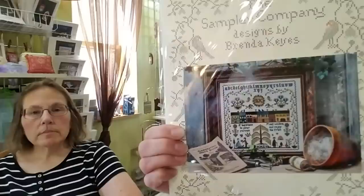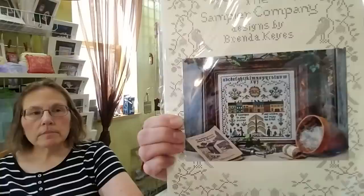So, my WIP progress. I keep promising to bring it and show you, and I never do, or I forget. But this is what I'm working on, and you've seen that a while ago. I started this with an EGA chapter that I belong to. This is called the Plant Wisdom Sampler. This is Brenda Keys' sampler company.